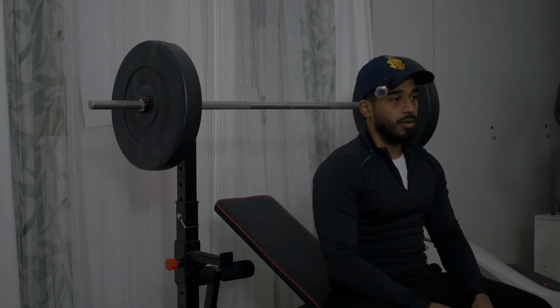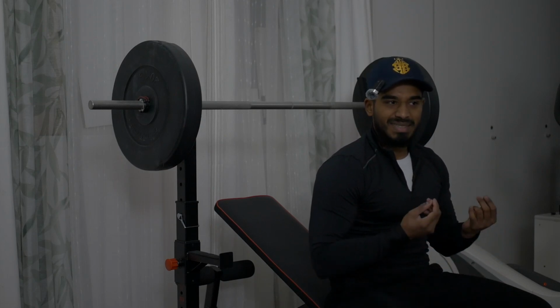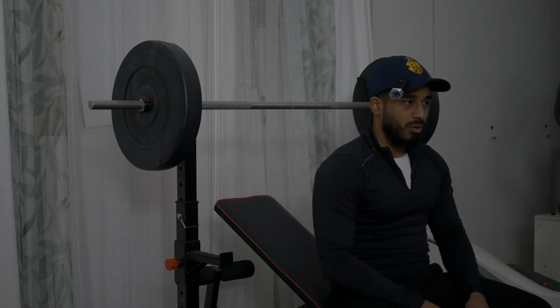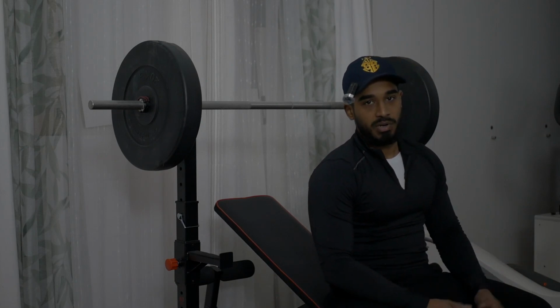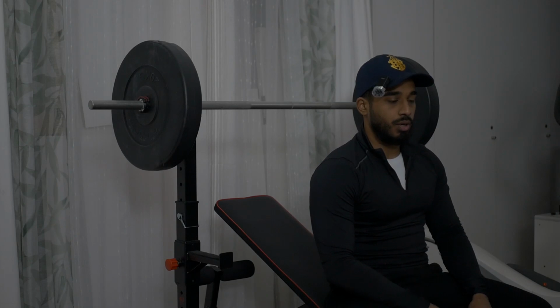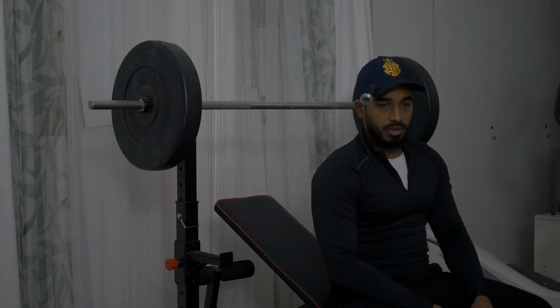Let's get going. Pre-workout is, I know, I don't feel that different. I just have a bit of tingling. Maybe it's placebo because I know that you're supposed to have tingling sensations when you take pre-workout. But yeah, I don't feel that different. I'm just excited about the workout, I guess.